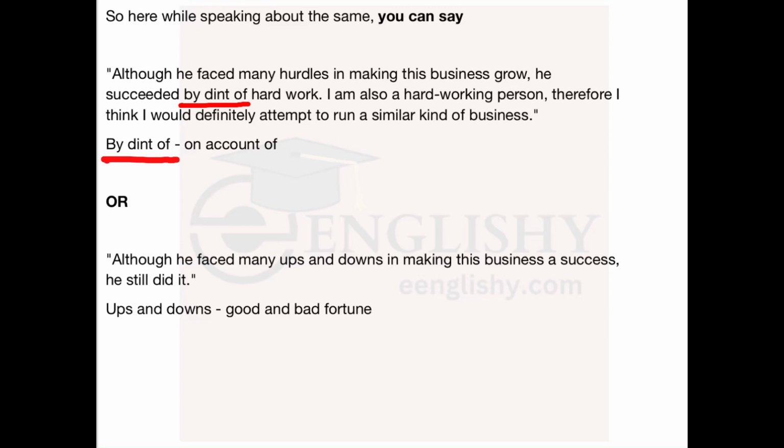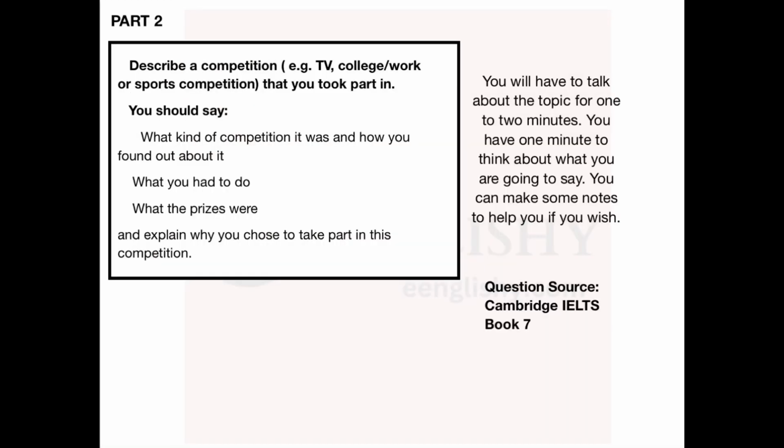Or, although he faced many ups and downs in making this business a success, he still did it. Here, you are using the idiom ups and downs to convey that he faced both good and bad times at work. Let's look at another Part 2 topic.